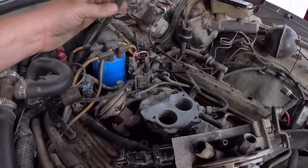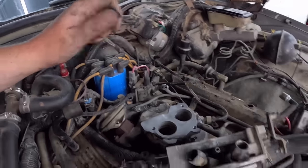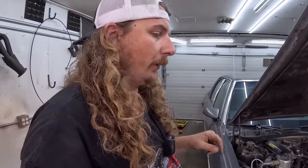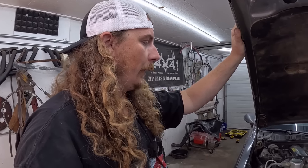So I'll put it back together. Worst case, we can crimp this off. And this, I don't think that's cracked or anything. Endless vacuum lines. So I'm going to reinstall everything, make sure everything's tight. Just put a little schmoo of silicone on the intake, which I'm sure you're not supposed to. But that's what we're doing.